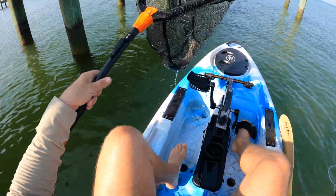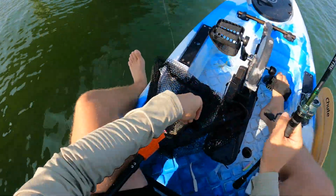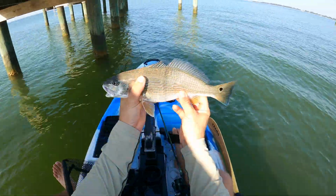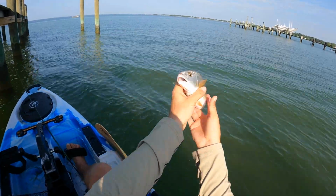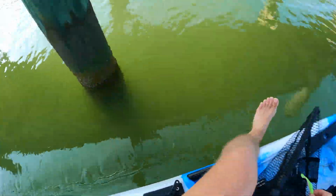Cool. That's one of the fish we've been after today. Just haven't been able to locate a bunch. Chunky little redfish. There we go, about a, I don't know, 14 incher, sitting right up on these docks. They do love their structure.